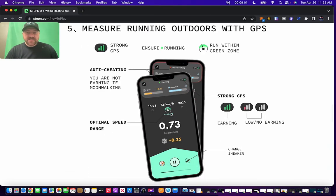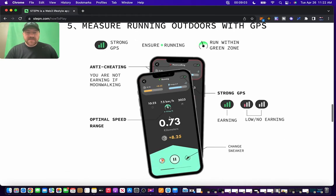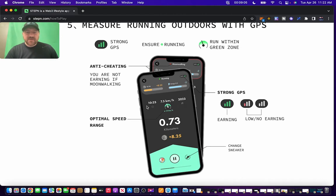Once you push the start button, this is the screen you'll go to, and it'll start a timer. It'll record your speed, how many steps you're taking, how far you go, and how much you're earning, which is that right there. And there's a pause button. If you're walking the dog and the dog stops to poop, you hit the pause button. If you are out for a run, walk, or jog, and you hit a stoplight, you can hit the pause button, right? Because your average speed has to do with your earnings. So if you have to stop somewhere, hit the pause button. That's fine, and everything will pause.